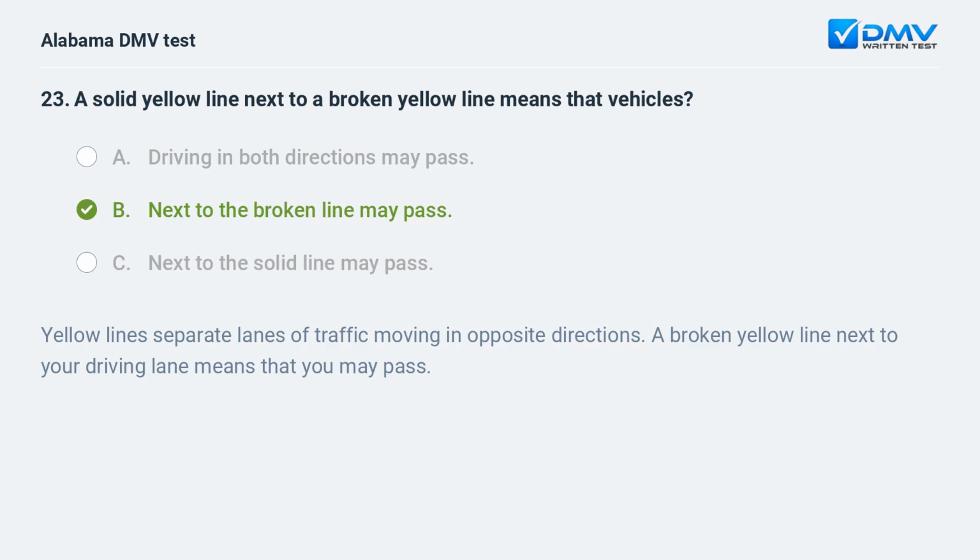Yellow lines separate lanes of traffic moving in opposite directions. A broken yellow line next to your driving lane means that you may pass.